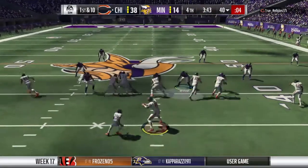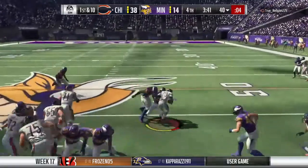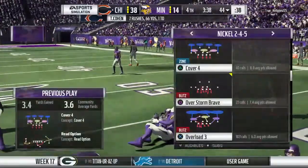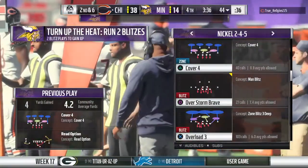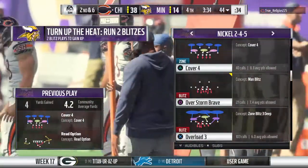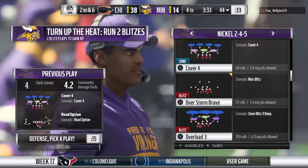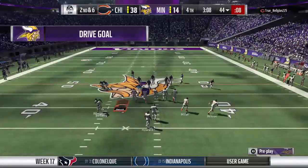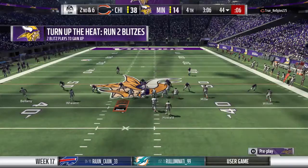Executed it to perfection. They'll run it now out of the gun. And he'll be brought down just shy of the 45. It's a pickup of 4, and it'll bring up second down. Tough running there. That's a hard-earned 4 yards. Yeah, those are the unsung kind of runs. They don't fill out the stat sheet, but they do set you up in good position on second down.